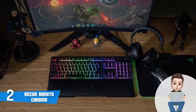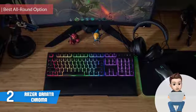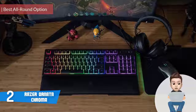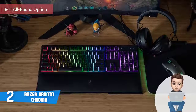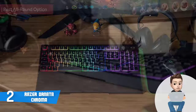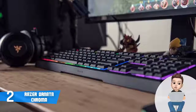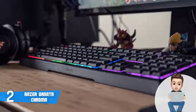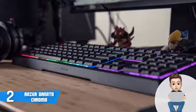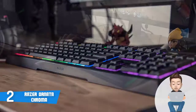Moving on, at number 2, we have the Razer Ornata Chroma. The Razer Ornata Chroma is a mechanical keyboard that looks as powerful as it performs. So, let's find out what makes this keyboard so special and what Razer's secret is. From a design perspective, the Ornata Chroma features soft cushioned mecha-membrane keys and an ergonomic magnetic wrist rest that is covered in leather, so you can have a place to rest your wrist while typing or playing games.